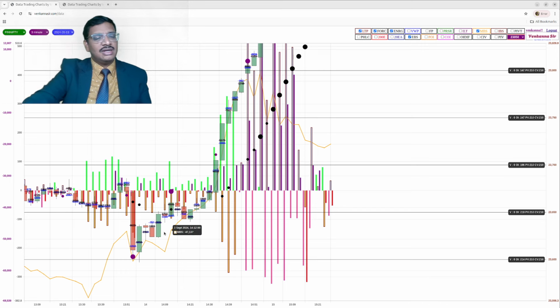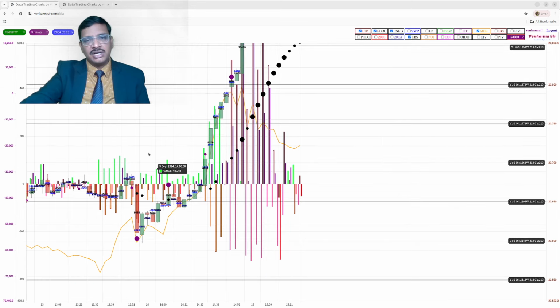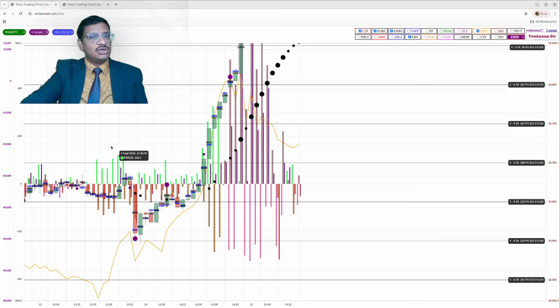So this way, on that day, it became 14 times, I believe. This is one kind of jackpot trade that I usually prefer. Whenever this happens, this tool exactly identifies it. And this is the proper strategy planned by the institutional players. That's why you were able to succeed in this particular one. I will show you one more trade.